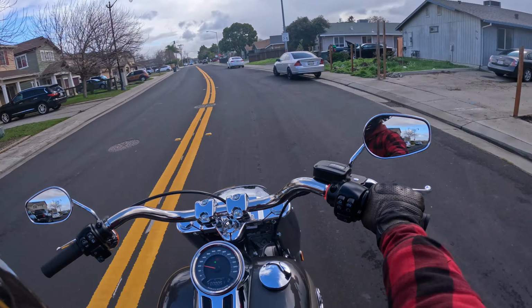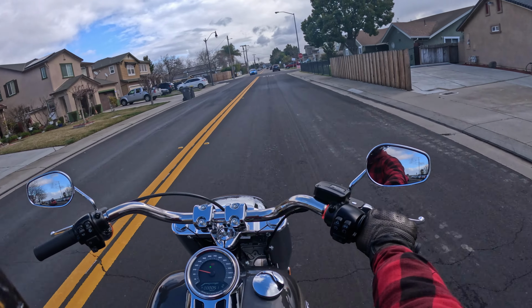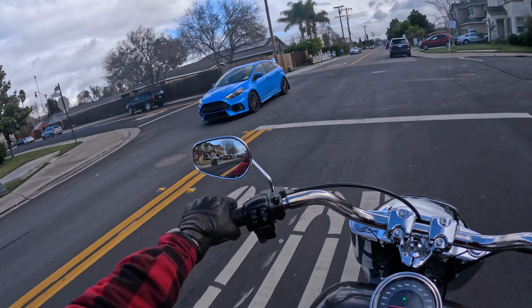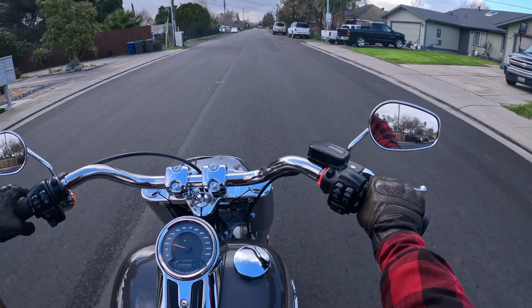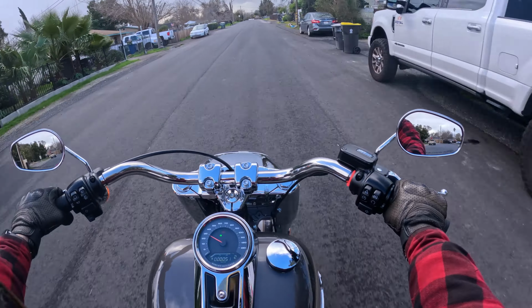I'm a fan of Gauntlet Gray from last year on the Street Bob, and I believe they had it on a few other bikes, but the Gauntlet Gray looks amazing. You know, I'm a fan. It's got that gunmetal color to it. So overall, the 2023 Fat Boy, big front tire, big rear tire, of course.